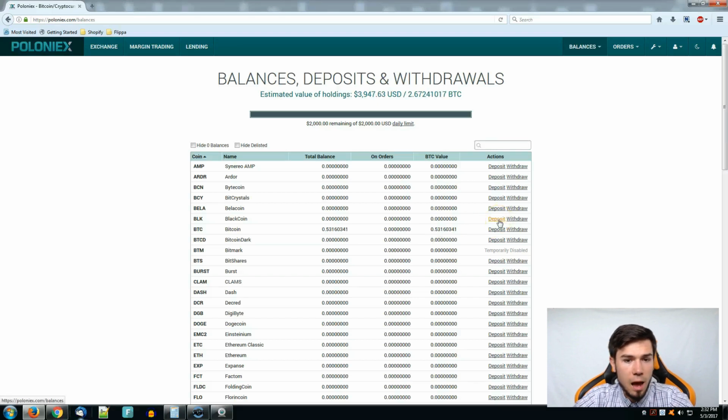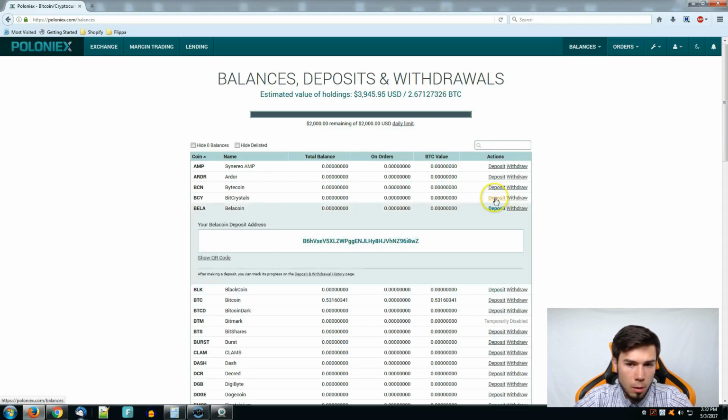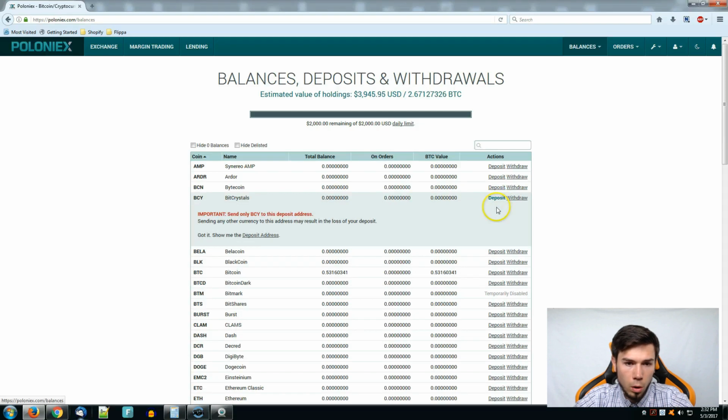Now you can deposit, guys. All you gotta do is hit the deposit button for any of your cryptocurrencies that you may have. Make sure you do that correctly. You also have a QR code listed for any cryptocurrency you want to deposit that is available on Poloniex. The button for that is always after you click on deposit, right? You click on deposit for any of the ones you want.